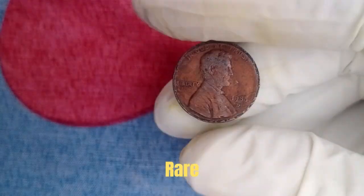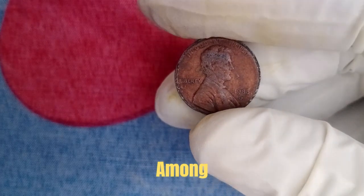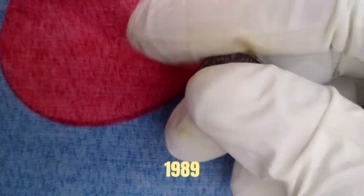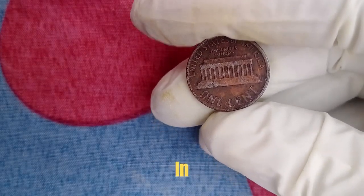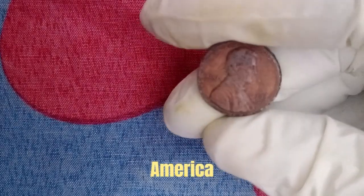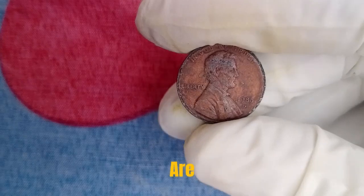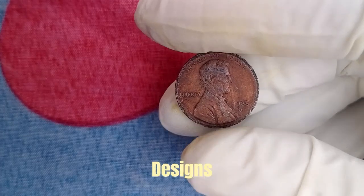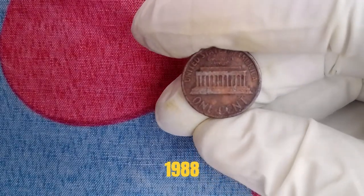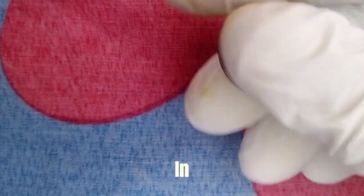Among the most notable errors is the rare 1988 penny with a reverse design intended for the 1989 cent, a transitional design error known among collectors as the 1988 reverse of 1989 variety, or more precisely, the 1988 penny with a wide AM reverse. In typical 1988 cents, the A and M in America on the reverse are close together, touching or nearly touching at the base, but in some rare examples, the reverse die intended for the 1989 design, where the A and M are spaced further apart, was mistakenly used in 1988, resulting in a coin with mismatched obverse and reverse designs. These wide AM 1988 cents are highly prized due to their extreme rarity and the fact that transitional die use errors are among the most collectible mistakes in modern coinage.